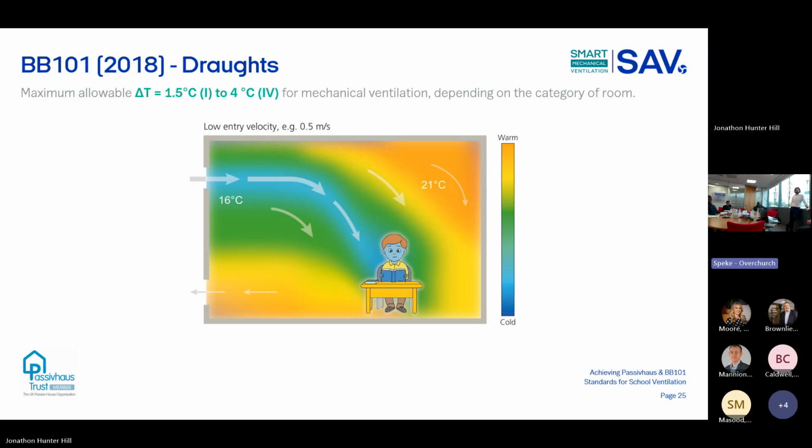In terms of BB101 then, I talked about in my little agenda that I really glossed over the different subjects we'll discuss. And the first one is drafts. So BB101 has applied certain limits to drafts, and what it says is that the maximum allowable delta T between the air already in the room and the air entering the room should be between these limits, 1.5 degrees and 4 degrees, based on your room type.